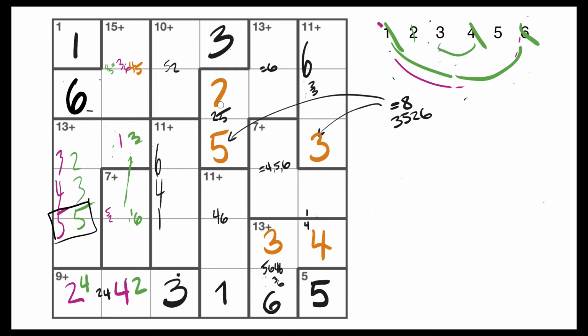I'm not sure. That was my logic, sorry. 5 and 2, therefore this must be 5 and 2. Therefore this must be 5 and 4. We're doing the green side now, so this becomes a 3. That seems incorrect. What did we do wrong here? So this is a 4 and 5. This is a 5 and 2, and this is a 5 and 2. This has to be 5. This total has to be 8, so this has to be a 3.